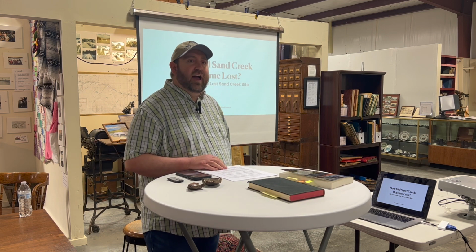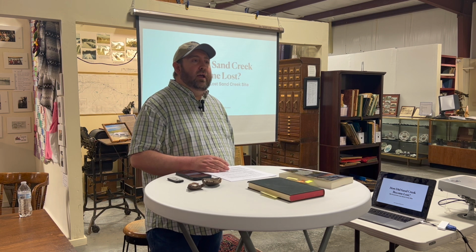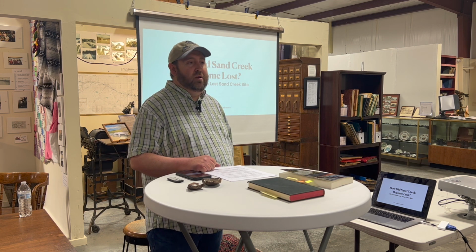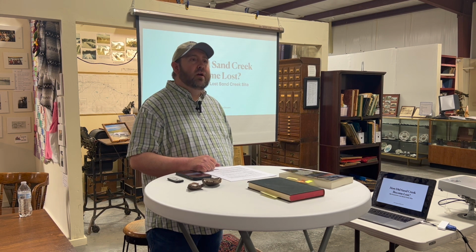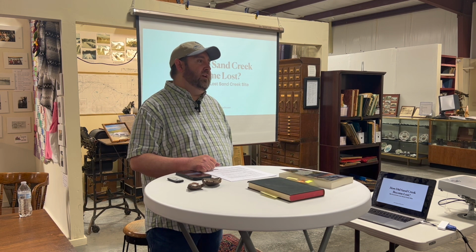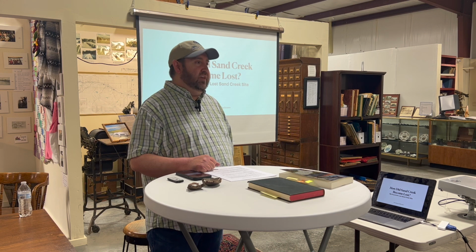And so when we look at the site of Sand Creek, immediately after, 4 years after Sand Creek, the site was known. It was not lost just immediately, just 4 years after. There's a man named Lieutenant Bonsall that went out to the site just 4 years after the event, and he went out and measured the distance of the camp.